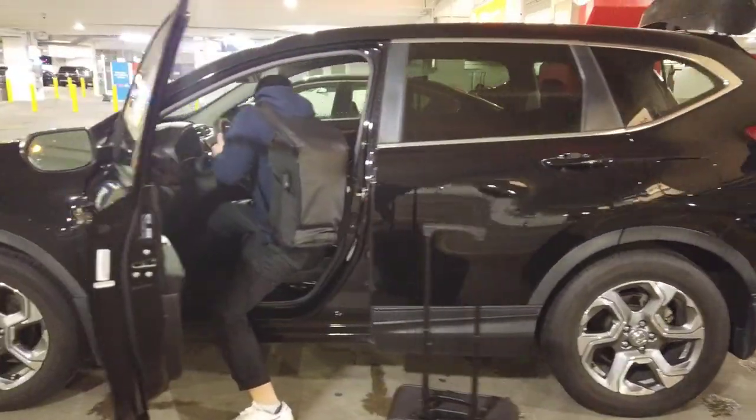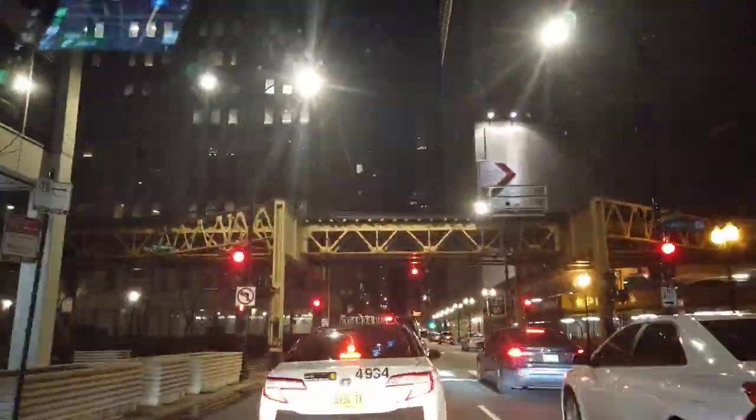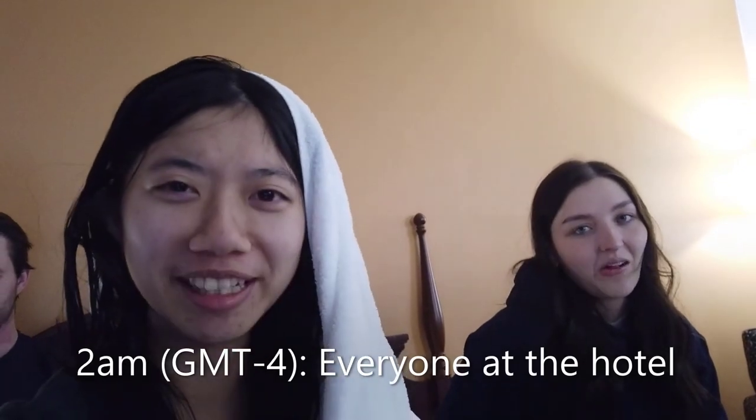Alright, we now have our car. We are currently driving through Chicago on our way to pick up Leah and Ruben, who are hanging out in downtown Chicago. It's also been quite a dark drive. It is 2 a.m. Indianapolis time. We are studying for the competition by watching Formula One.